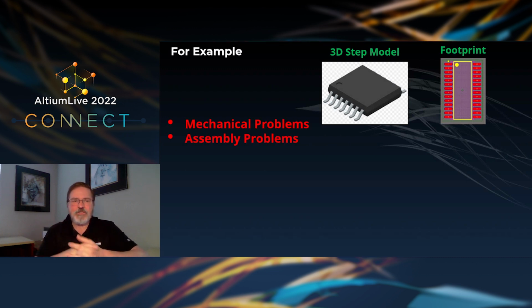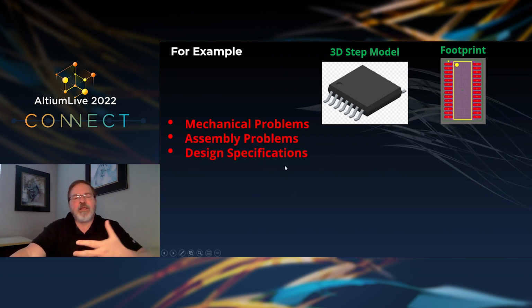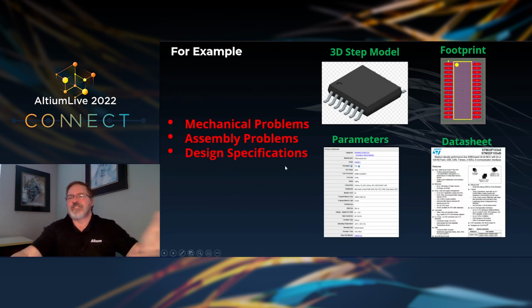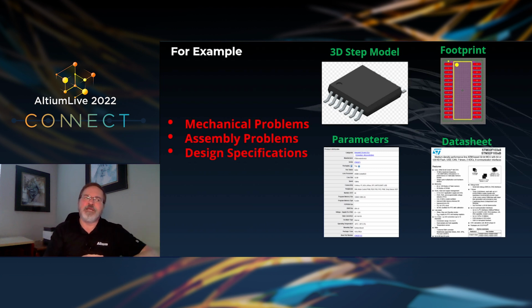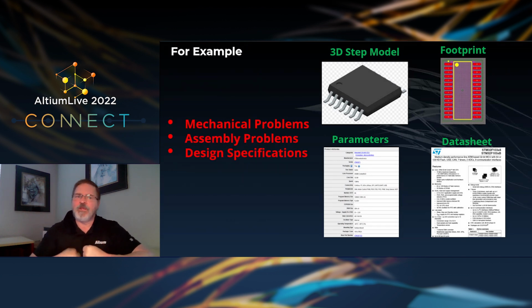Okay. Another issue would be design specifications, for example, whether that would involve your data sheet, your parameters, things like that, okay? My point is that when you look at the challenges, you begin to look at the root causes and identify where in my component this information lies, okay? That is really going to be an important step here.